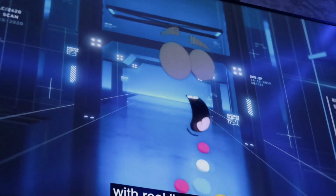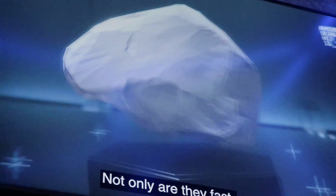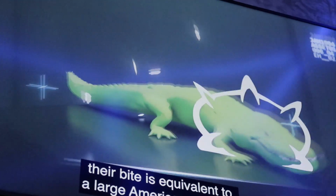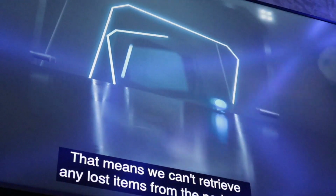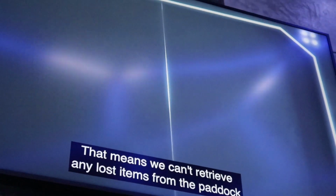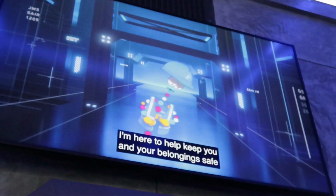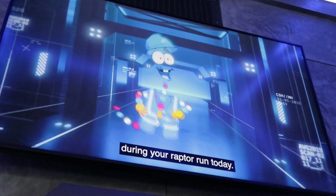With real live raptors. The name Velociraptor means swift thief. Not only are they fast, their bite is equivalent to a large American alligator. Yikes! That means we can't retrieve any lost items from the paddock once they're gone. I'm here to help keep you and your belongings safe during your raptor run today.